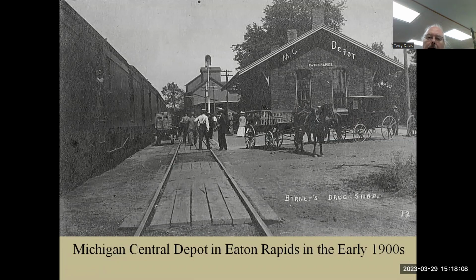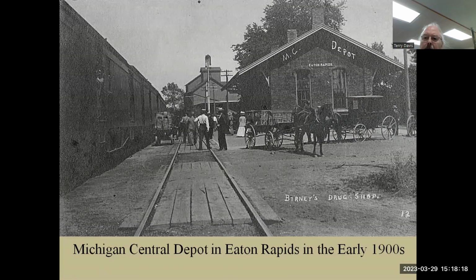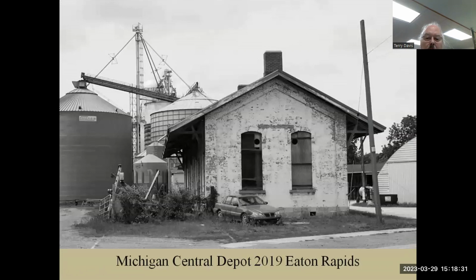And again, in the early 1900s, this is a picture of the same depot from the same perspective. If we go back, you can see the grain elevator in the background. And there it is again. It looks like chicken crates in the back of that wagon. And that is what the depot looks like now. And you can still see there is the grain elevator behind it.